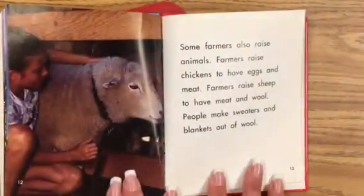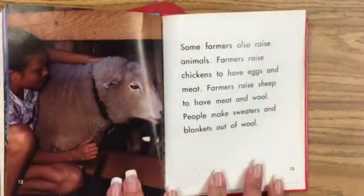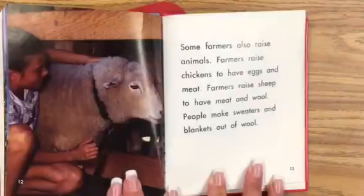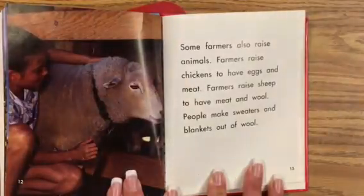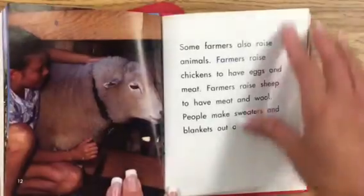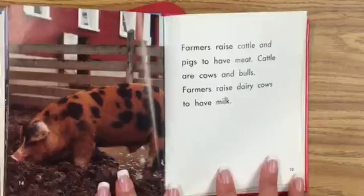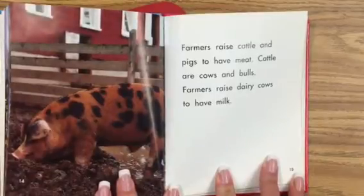Some farmers also raise animals. Farmers raise chickens to have eggs and meat. Farmers raise sheep to have meat and wool. People make sweaters and blankets out of wool. Farmers raise cattle and pigs to have meat. Cattle are cows and bulls.